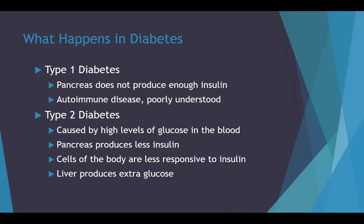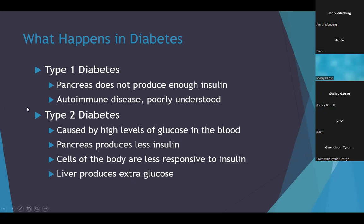However, today, like I said, we will focus on type 2 diabetes, which is often caused by a bunch of different things that come into play together. We know that type 2 diabetes ultimately is caused by high levels of glucose circulating within the bloodstream. Because of this, our pancreas can get burnt out and start to produce less insulin over time. The cells of the body, such as our muscles and our organs, also become less responsive to insulin because they get tired of hearing that noise from the insulin and the glucose. And then, of course, our liver also produces extra glucose, which happens naturally. So it's usually a combination of these four factors that causes the development of type 2 diabetes.